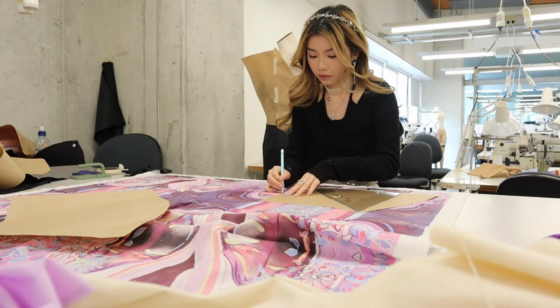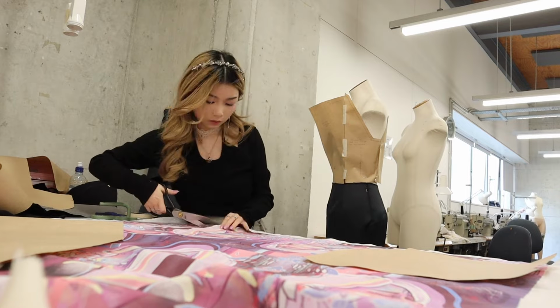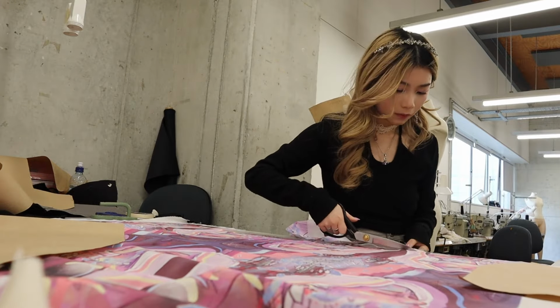At this point, I think they were just over 2 weeks before my final due date, and that means creating 3 full looks from start to finish by cutting out all the fabric pieces, sewing, and all the finishing details, which I did not have to do for my trials.